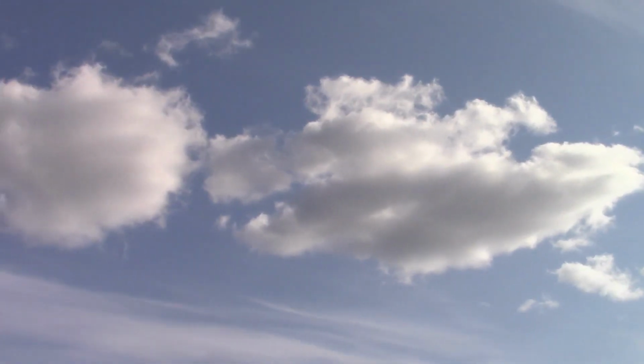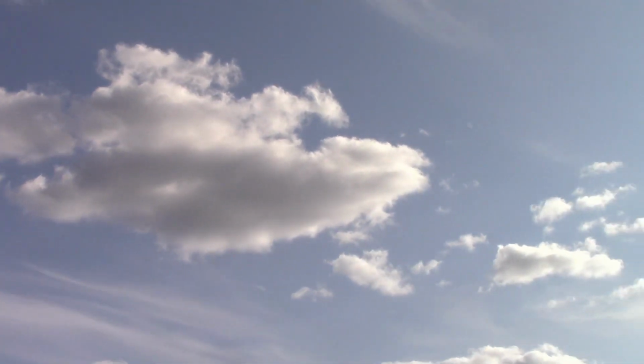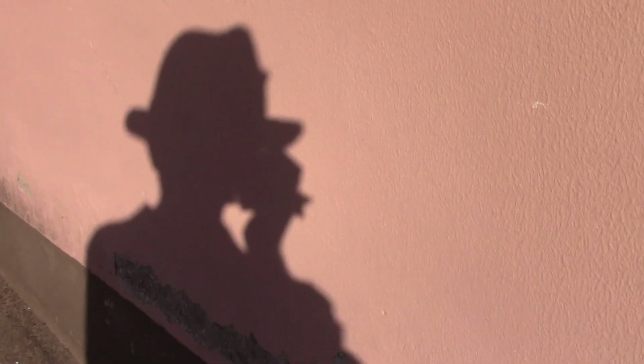So now we're gonna head back home. You can see the clouds over here. It wasn't really a rainy day today. There's my shadow again. Yeah, for real, I haven't written that well in ages.